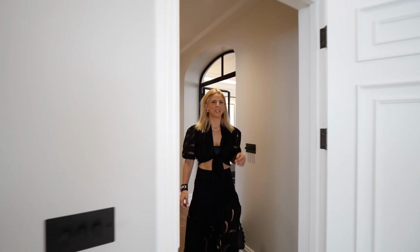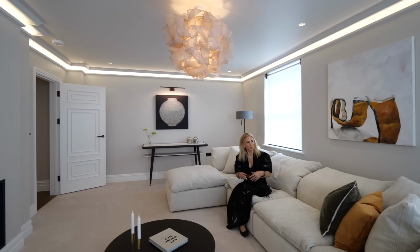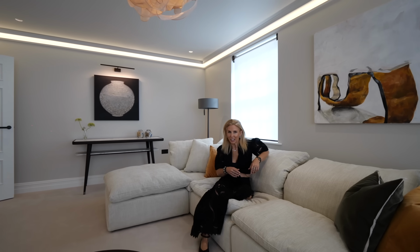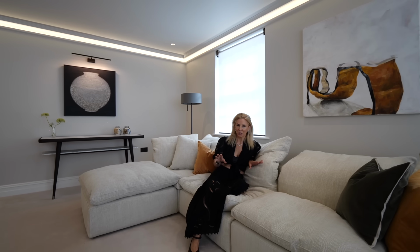Let me take you into the Snug. It's called the Snug because it's ultra cosy, comfortable and soft. We specified this huge sofa that's really squidgy, and actually we sold it to Lewis Capaldi last year too. He loved it. He wanted to drink beer, eat pizza, and this was the sofa for him.